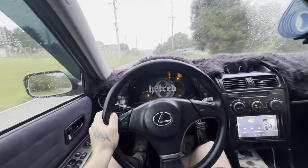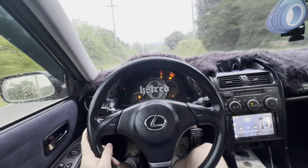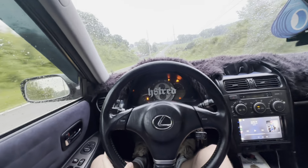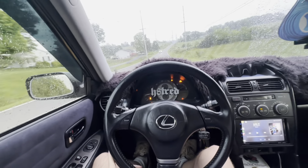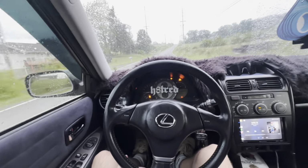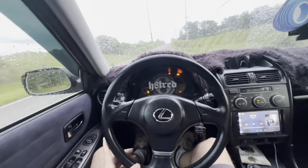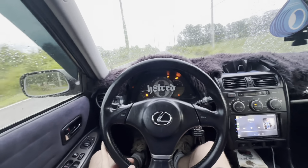Luckily, when I bought this car, I got it for a pretty good deal, especially considering how good the engine and mechanicals were. It's in pretty good condition still, because I feel like a lot of these cars are beat to hell from drifting. Which, I mean, this one's probably seen some drifting too, based on the body.